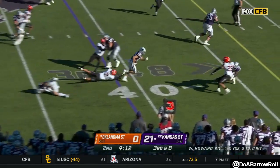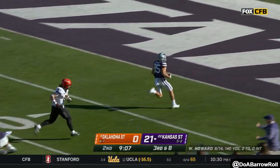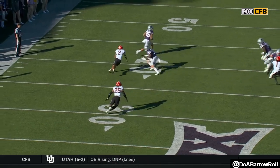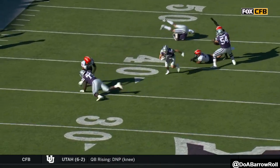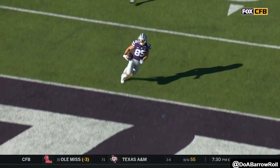Howard with a screen. That's Warner. He's got blocking, and he is free. Another explosive from Colin Klein. The best slip screen team in America, said K-State about Oklahoma State. So what does K-State do? They run their own slip screen. They're throwing bodies around.